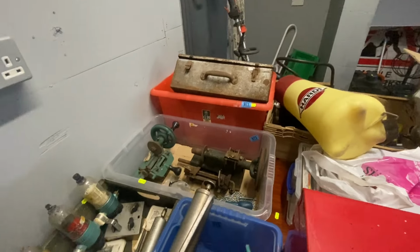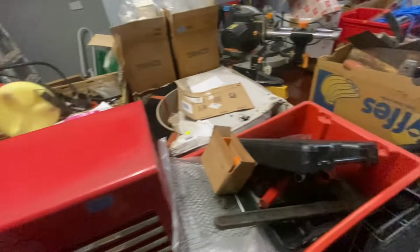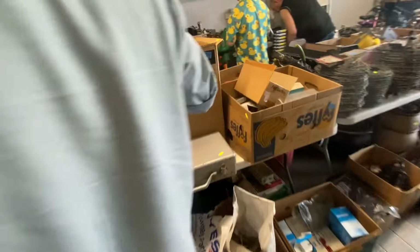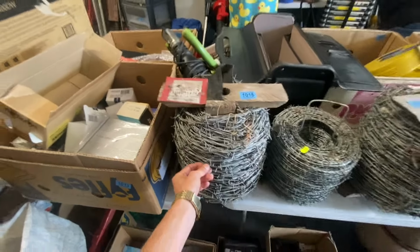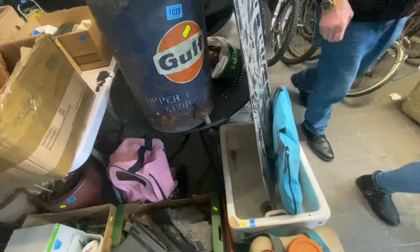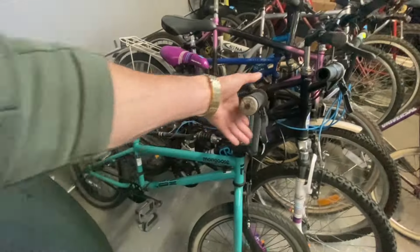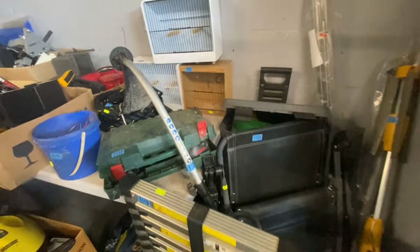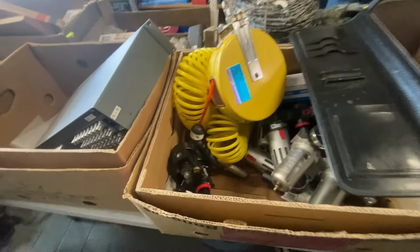There's a bit of everything in this auction, guys. All sorts of stuff. Even barbed wire. Who'd think they'd need that? But it's here. Plenty of stuff in. There's too much stuff this week, isn't there? I agree with you. You can't look, can you?